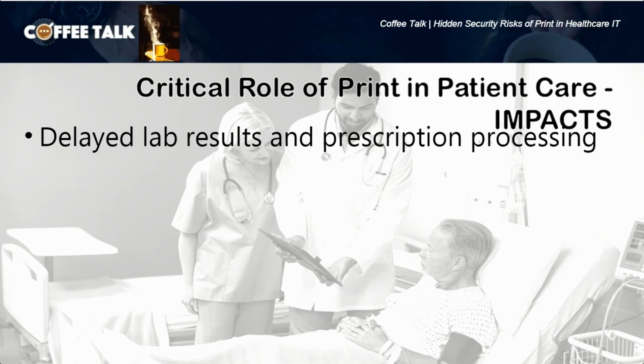But when you're in a hospital situation, especially an emergency room situation, where the lab results need to be rushed, and you're going to deliver them to somebody on an emergency room floor who doesn't have a tablet with them or is not near one of the rolling carts, and you're not going to show them where those results are, you're going to print it and you're going to run it to them. That delay could be the difference between life and death.